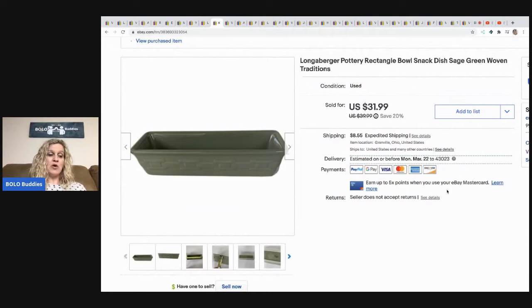The next item that sold is this Longaberger pottery rectangle bowl, like a snack dish. I picked this up at a garage sale for 50 cents and it sold for a best offer of $25 plus shipping.